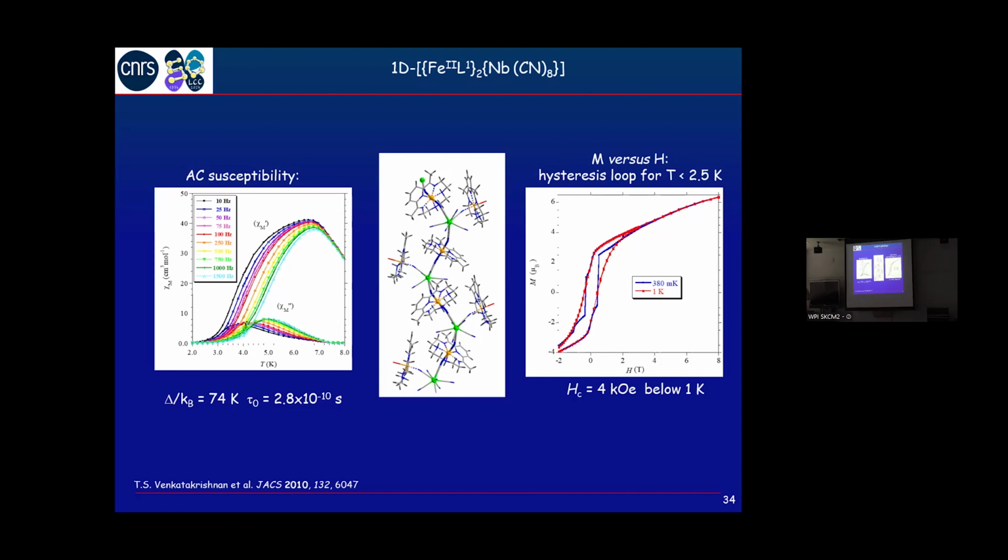So this was already a very nice result, but it was a little bit disappointing because I expected something much larger. And the reason why the energy barrier is not so large is actually shown in this picture. I told you that we know the direction of the anisotropy axis of these complexes. The red arrow here just shows the direction of the anisotropy for each of the iron centers. And what you can see here is that they are quite tilted. So this means that the macroscopic anisotropy for this compound is not so large, because of the tilt of these directions.